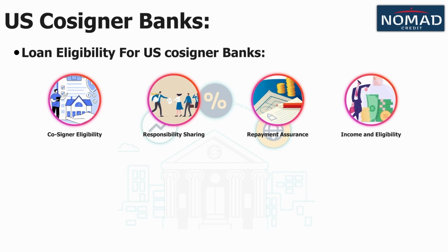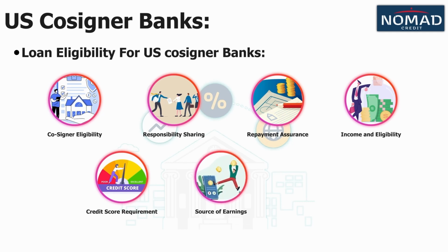Income and eligibility: income should be substantial, and liabilities should be minimal to secure competitive rates. Credit score requirement: a good credit score, typically above 650, is necessary. Source of earnings: there should be a source of earning and income. Minimal documentation: no documents are required from the cosigner.